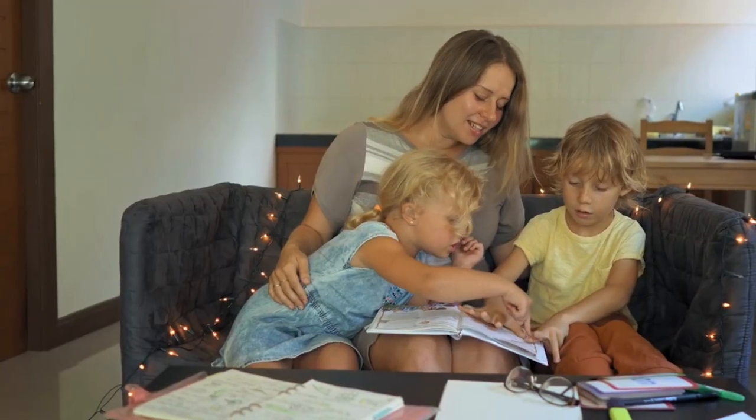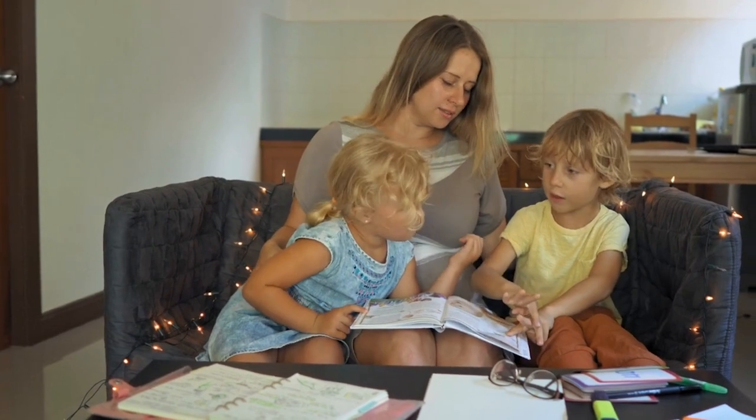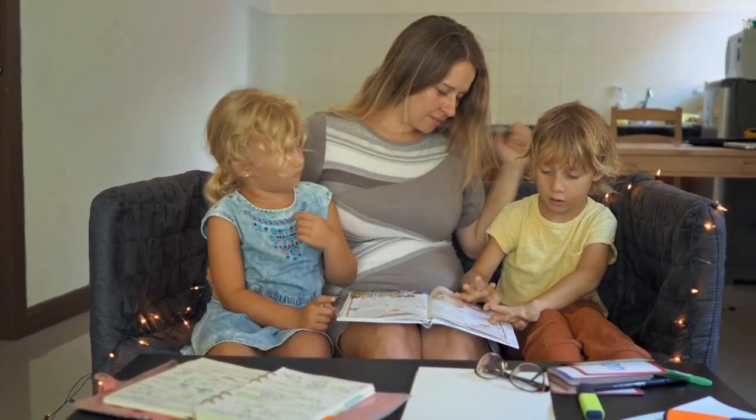Homeschooling can be really stressful sometimes. We have the workload of a stay-at-home parent in addition to educating our children. And many of us have to earn money on top of it.